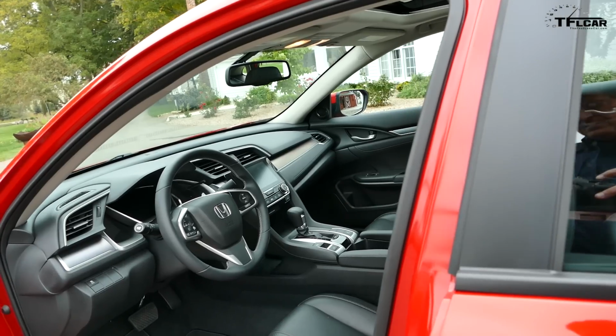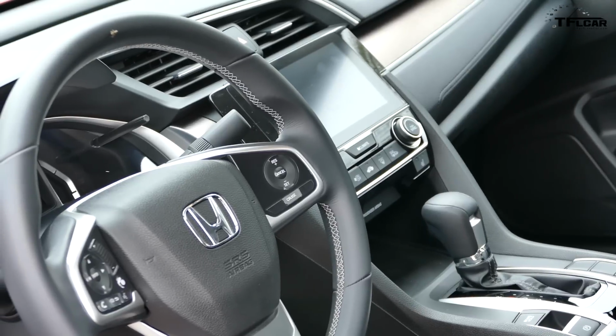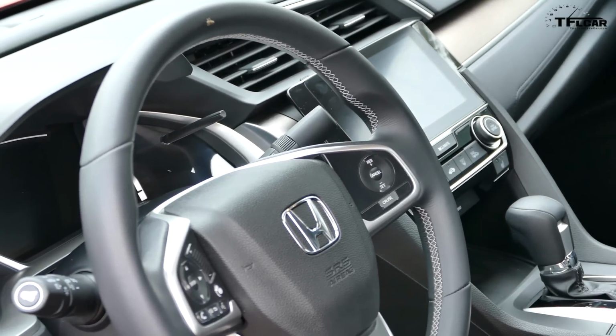Yeah, definitely this high center console I like a lot. My arm just fits right on it. Yeah, very comfortable. They said they lowered the hip line, which is how far down in the car you sit, to give you that sporty feel, so you don't feel like you're driving a bus, but you feel like you're driving a sports car.